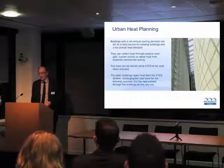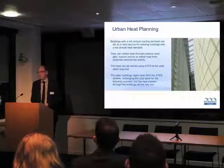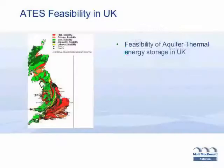And old buildings need a lot of heat, and new buildings generally don't. So is it feasible across the UK? Well, this is a technology, as I said, that is very much developed fast in the Netherlands.